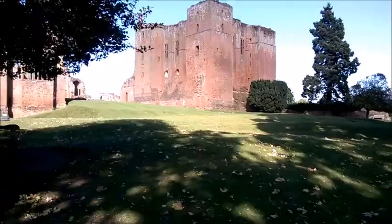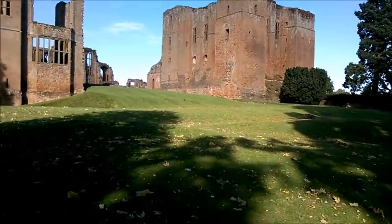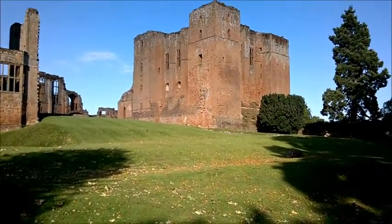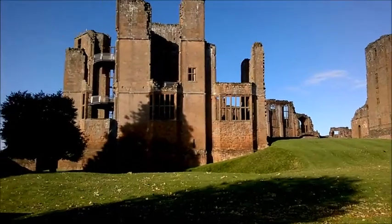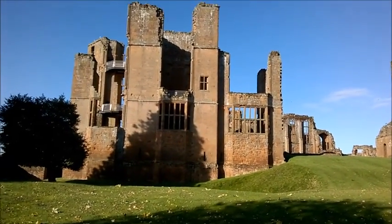This is the keep up ahead. It's the oldest part of the castle, and it dates back to the 12th century. This part over here was built by Robert Dudley, Earl of Leicester, for Queen Elizabeth's visit.